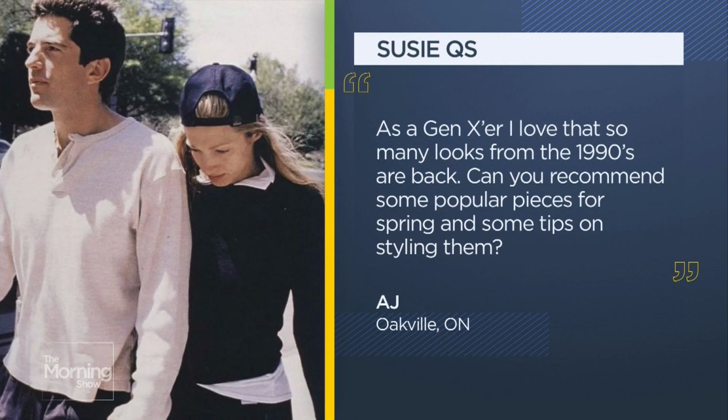First up today is AJ, who says, as a Gen Xer, I love that so many looks from the 1990s are back. Can you recommend some popular pieces for spring and some tips on how to style them? AJ, I love me my Gen Xers.